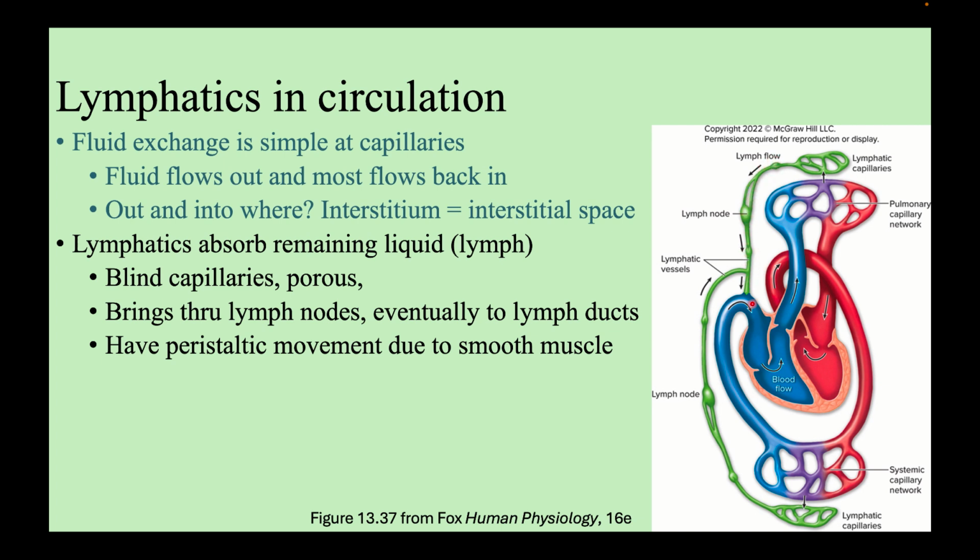There are several mechanisms to bring lymph back. They have their own smooth muscles, so they have peristaltic motion. They're also going to be found between skeletal muscles. They're also famous because cancer can spread through lymphatics.